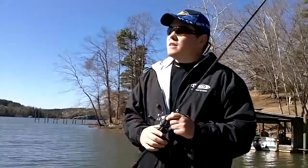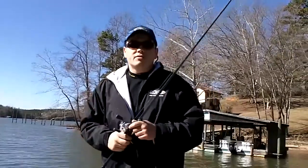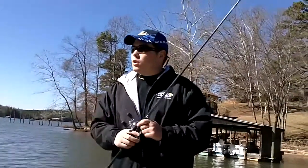The reason why I think that the bass are moving in right along these rocks is it's warming up a lot faster than everything else in the lake. The water's only, this morning, about 42 degrees, so I think as the day warms up they'll become a little more aggressive, but for now we're going to work real slow along the bottom.